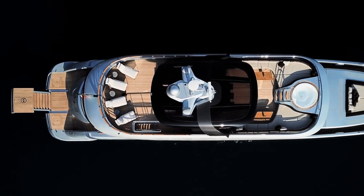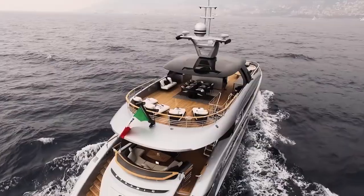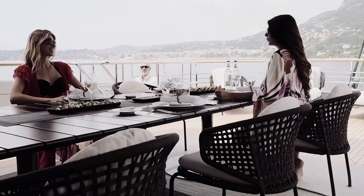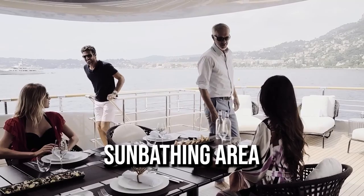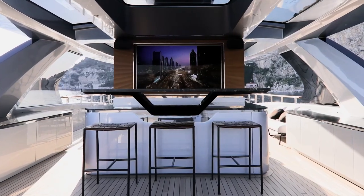There is a sundeck that is 95 square meters in size, making it one of the largest on yachts of this size. There is a sunbathing area behind the outdoor eating area, which features a 55-inch television.